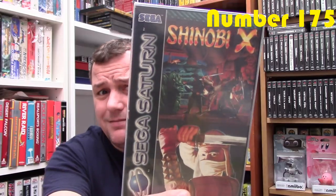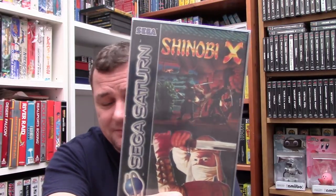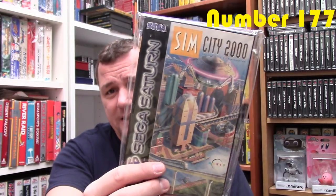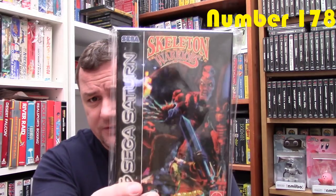One of the other titles that I bought with Mortal Kombat 3 was this, Shinobi X. This is a good game. Yeah, so if you can bag yourself a copy of that, get it. Again, not cheap either. Not much about this one, Shockwave Assault. SimCity 2000, SimCity, it's a god sim, in the city. This one I didn't know anything about. Turns out it's a cartoon. I think it's a side-scrolling hack and slash, Skeleton Warriors. So yeah, apparently had a cartoon, didn't know that though. This one could be tricky to source.